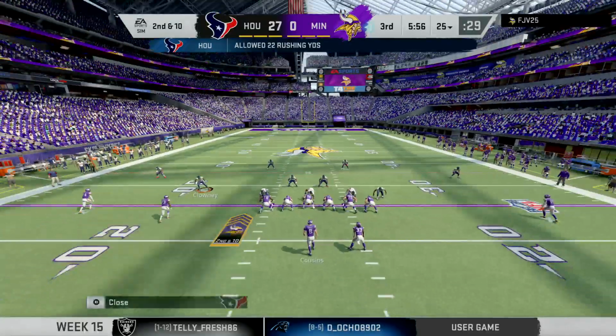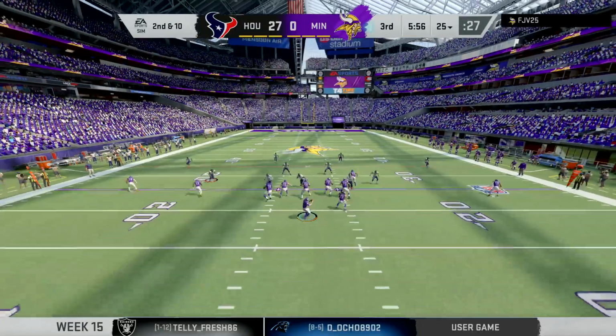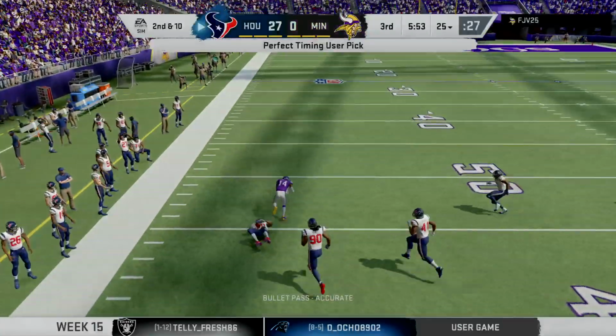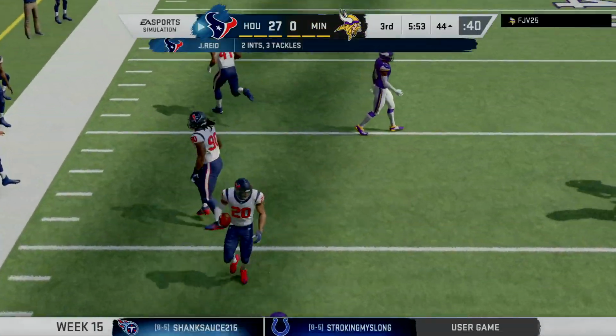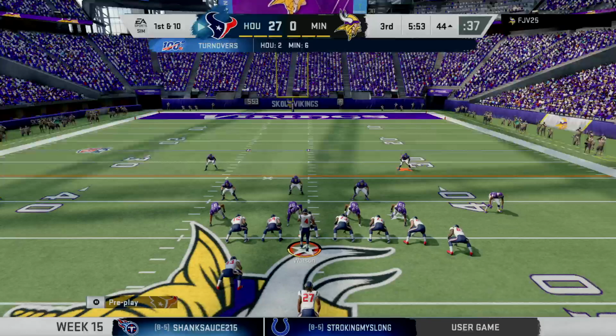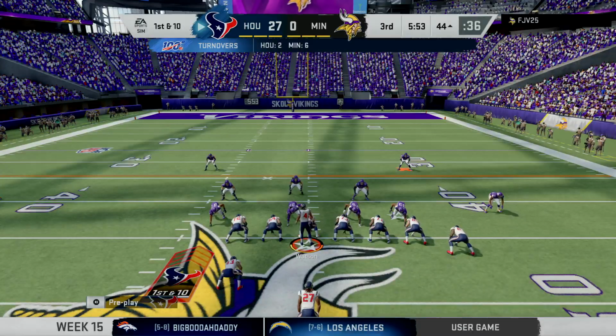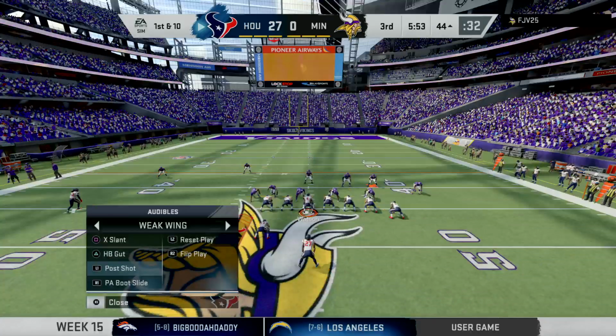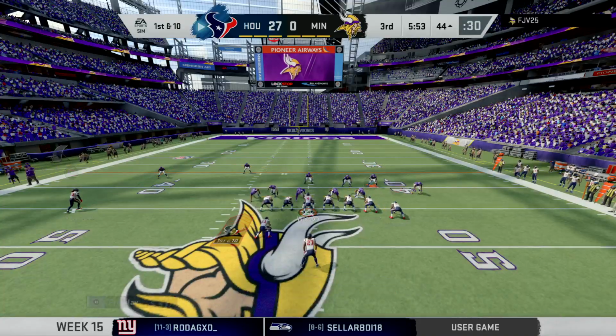An incomplete pass leads to 2nd and 10 from the 25. To throw is Cousins. And my goodness, another interception. Picked up by Justin Reed. Yet another interception, and I just had to double-check my math. But it is now 8 between last week and this week. Well, I just used a calculator. I didn't worry about double-checking it.